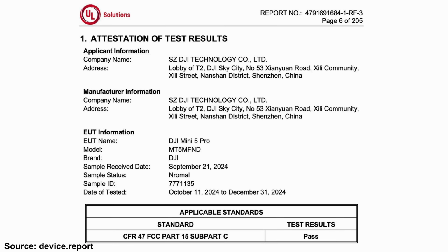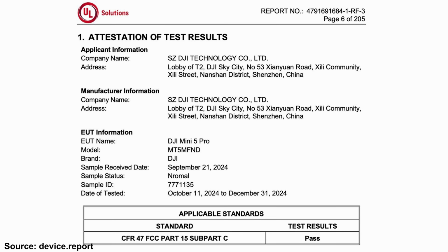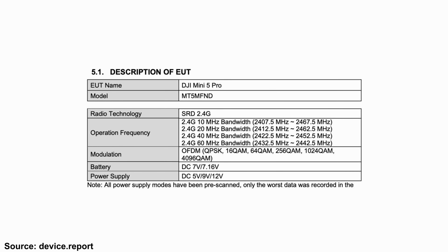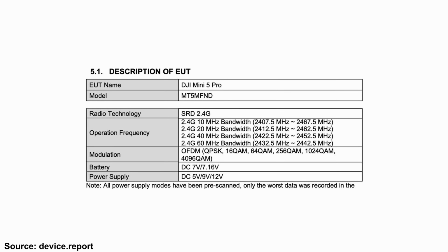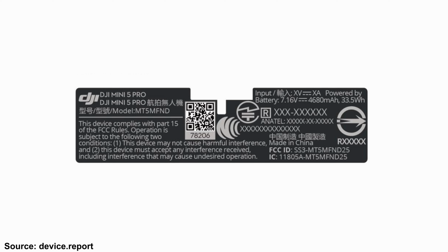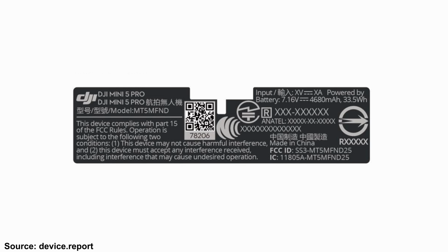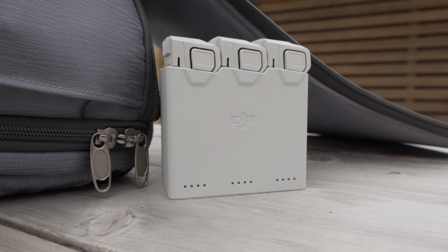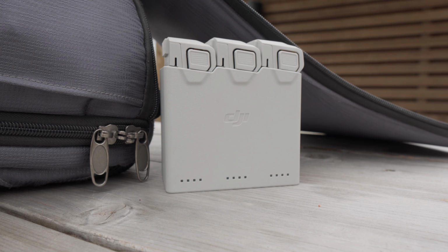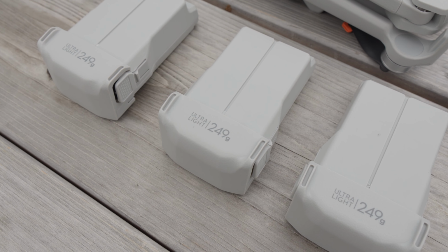We've also got some new equipment test documents from FCC filings for the Mini 5 Pro, looking at the Wi-Fi signals and all the bits and bytes coming out of it, that seem to have surfaced, which indicate a big jump in battery life. If we take a closer look, you'll notice that the drone now features a 4,680 milliamp hour battery, which is a significant bump over the previous 2,590 milliamp hour battery that was featured on the Mini 4 Pro.